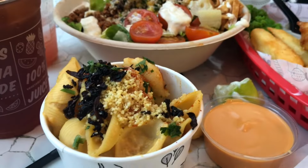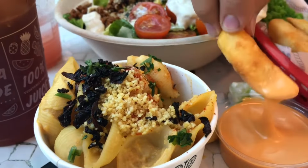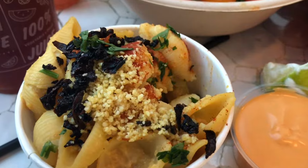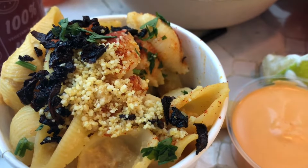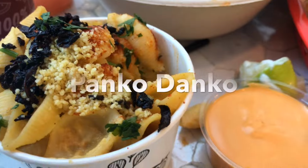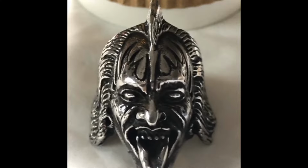Okay, now I'm going to give a shot at this mac and cheese with shiitake mushroom simulated bacon bits. And I think it's, what do you call the Japanese breadcrumbs? Panko breadcrumbs, gourmet style. Panko danko.